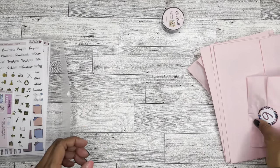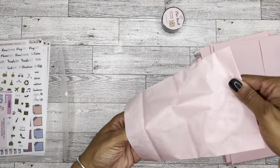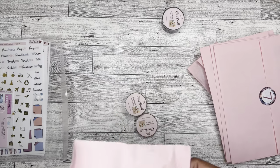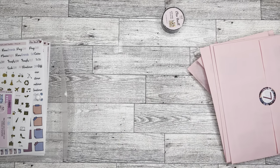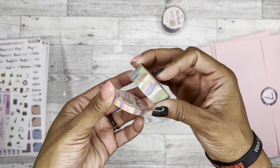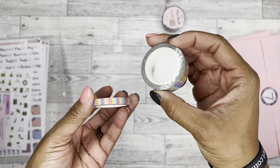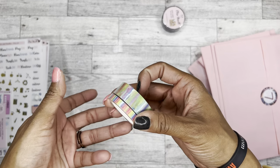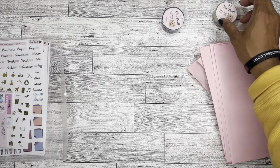And then number 6. Ooh, more washi. Threw it on the ground. All right, so this is in the bright color. So you get this one that's more like the stripes, and this one has the watercolor kind of vibe to it. Both of which are super cute. I really like the bright rainbow one.